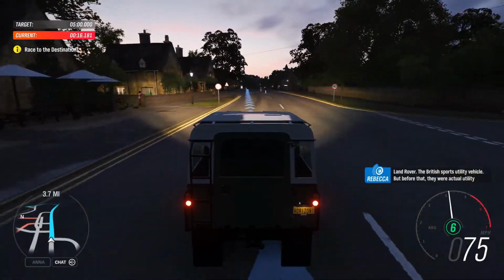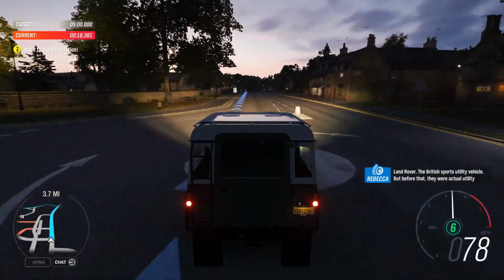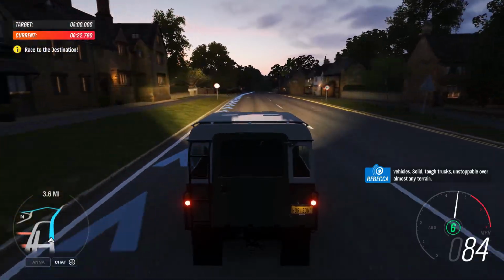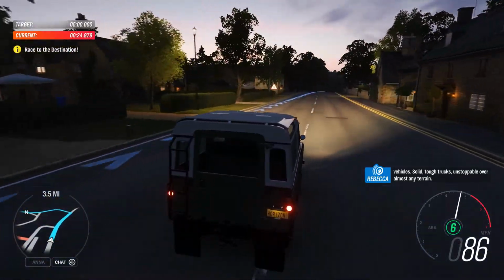Sports utility vehicle. But before that, they were actual utility vehicles. Solid, tough trucks, unstoppable over almost any terrain.